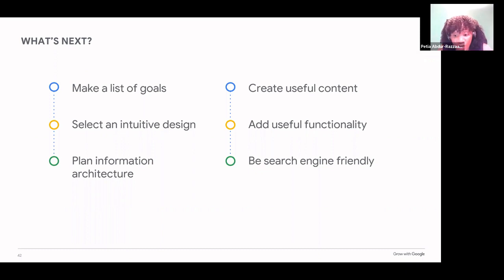Thirdly, create or recreate a plan for your content and your website's information architecture, and remember that clear organization will help human visitors and search engines navigate your website more easily. Once you have your plan, start adding content. The more often you can publish useful original content, the better your site will perform. Think about how your website can offer functionality that supports your business goals and helps your customers at the same time. And last but not least, make sure that your website is search engine friendly, because at the end of the day, if search engines can't find your website, potential customers will have a difficult time finding you.